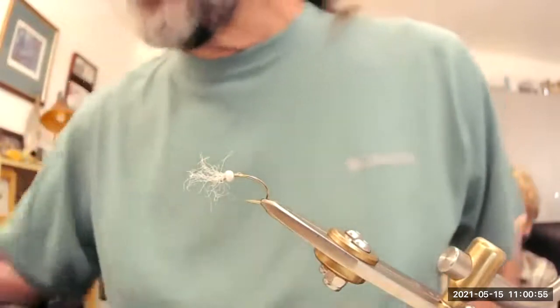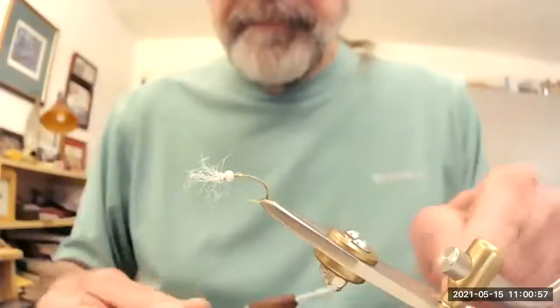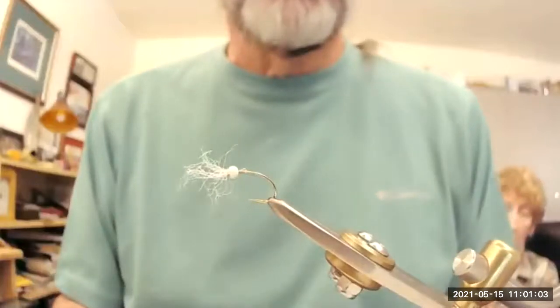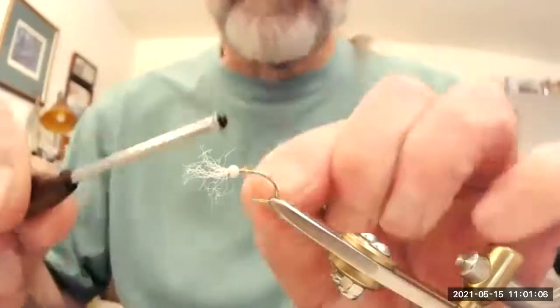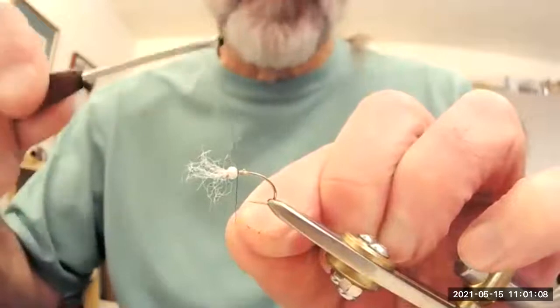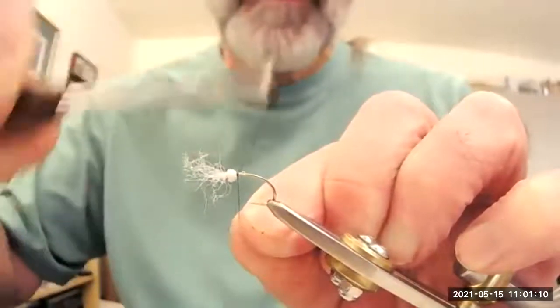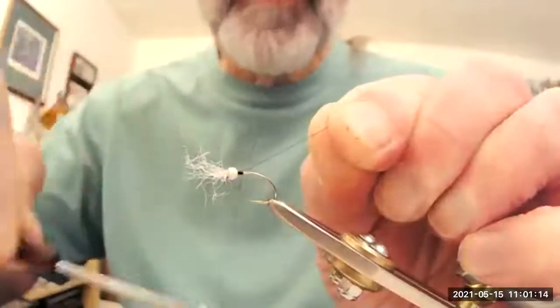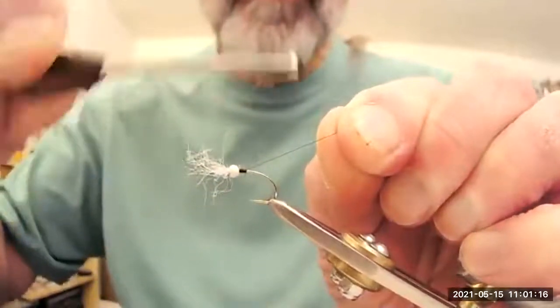So now we'll take the black thread. And this is just Veevus, the 16-aught. The one thing I really like about the Veevus is the way it goes flat. You can really get this stuff flat. I'm going to start all the way back, touching wraps. I'm going to hold this thread up here to keep my touching wraps going.